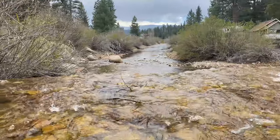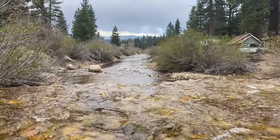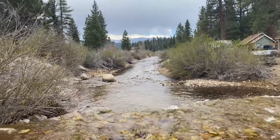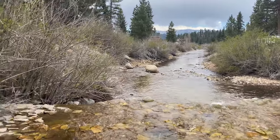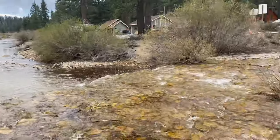Don't fall. Don't fall. All right. We got some drizzle right now too. We got some thunderstorms potentially on and off for these next 4 or 5 days. So I'm looking forward to that. Hope you guys are as well.